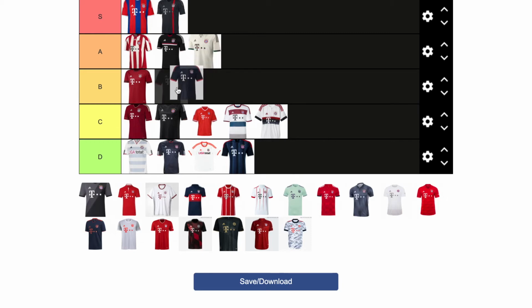So for next one, I really like this one as well. I think it's clean. It's got the darker shade. It's got the red. It's simple. It works. It's nothing crazy. It's not like a crazy kit or anything like that. But at the end of the day, it's a nice kit. I don't think anyone's gonna complain with a jersey like this.